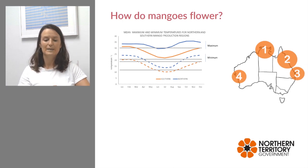So we think that probably happens when minimum temperatures are below 12 degrees and when maximum temperatures are below 18 to 20. So what happens then is it's not only too cold for flowering, but it's actually too cold for the tree to grow at all. So we're not actually getting that new bud growth. So there's no opportunity for buds to turn into flowers. So as you can imagine, that probably happens in most regions around Australia in winter.